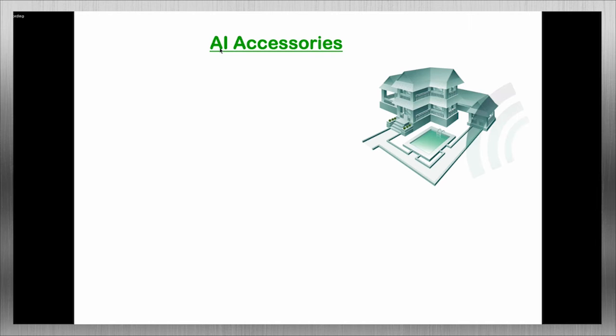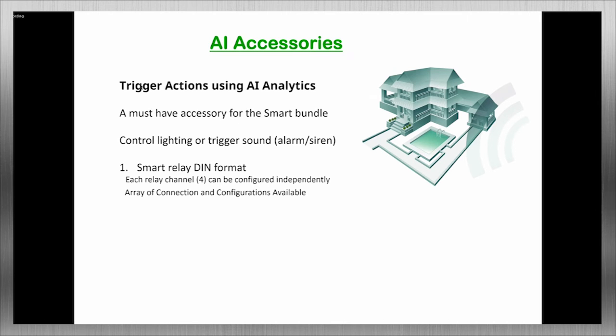We have AI accessories. It means that we can trigger actions by using AI analytics. It is very useful, and that is a must-have accessory for the smart bundle. You can control lighting or trigger the sound, alarm, siren. We have one situation with an outside passive infrared detector, and it is activated on every bigger dog or any other similar animals. And it is triggering some actions which are unnecessary. With this system, we will trigger the light or the things that we want only when a person arrives or a car. So that is a great advantage.